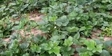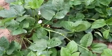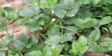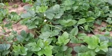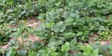We do have some blooms on the peas. I just noticed, I didn't see these before. So these are blooms on the cream peas. This garden is our main garden. I don't know, maybe you call it a kitchen garden.